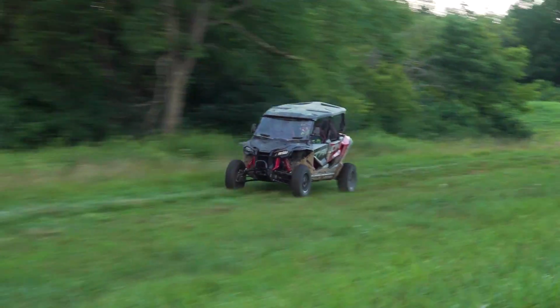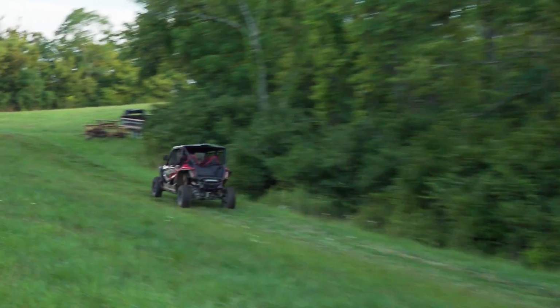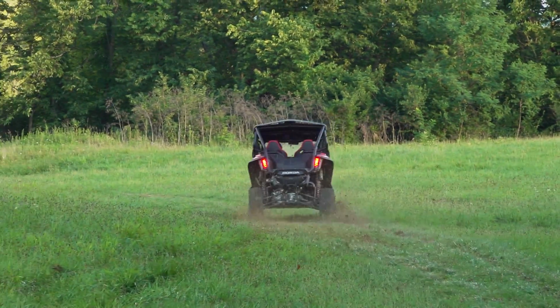This car, you can't get it hot. I've tried. It just does not get hot. I flat foot that thing, go up the hill, and there is no heating issue with this car.